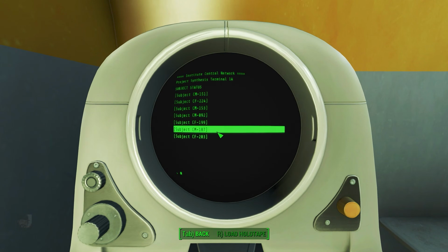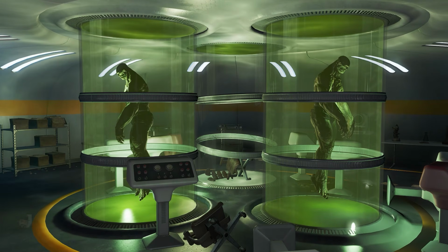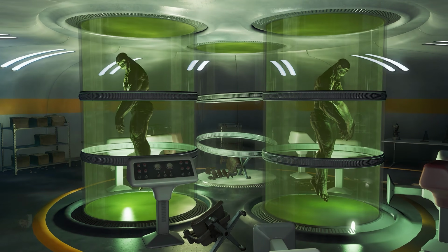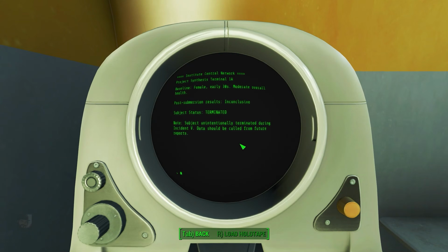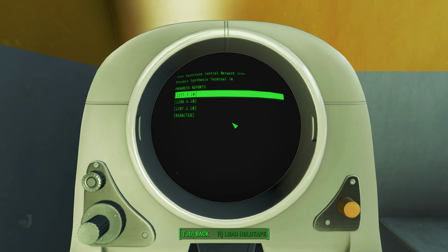In the last one, subject female 203, baseline female early 30s, moderate overall health, post-submersion results inconclusive, subject status terminated. Note, subject unintentionally terminated during incident V. Data should be culled from future reports. Perhaps this is the other mutant floating in one of the tubes. It would make sense. 2 mutants terminated by accident after Virgil escaped, 2 mutant bodies left floating in the tubes. Backing out of subject status, we can move on to progress reports. Here we find 4 entries.